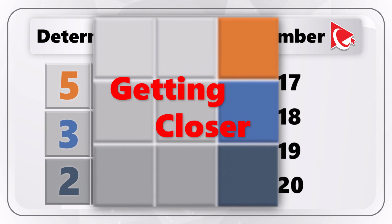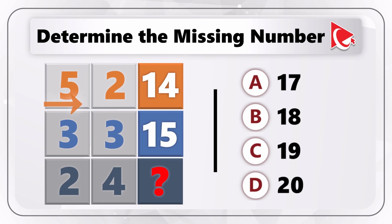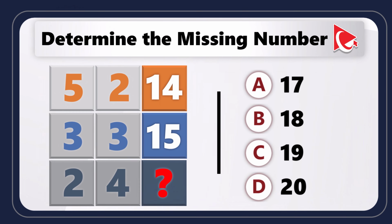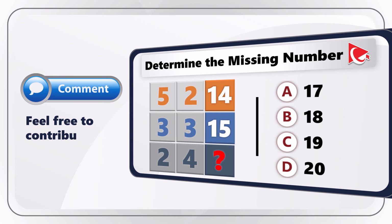I think I'm getting closer to the solution. The key, I believe, is to look at the color flow. Don't you think so? With this hint, give yourself a little bit more time to see if you can figure it out. But now that I found my solution, let's explore the problem-solving approach together. I am eager to break it down step by step for you. And as usual, if you have any unique insights, feel free to contribute in comments.